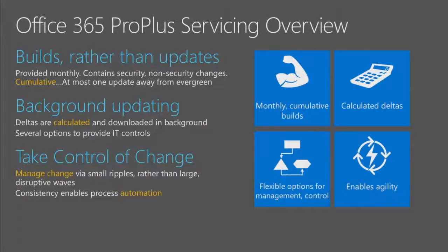First of all, WSUS, Windows Update, is out of the picture. Office 365 ProPlus updates are basically moved in product, so it can be a self-updating process, or you can manage it. But basically what happens is the Office client says, what build do I have? What build is at the source? Download the deltas only. So it's a pull model.